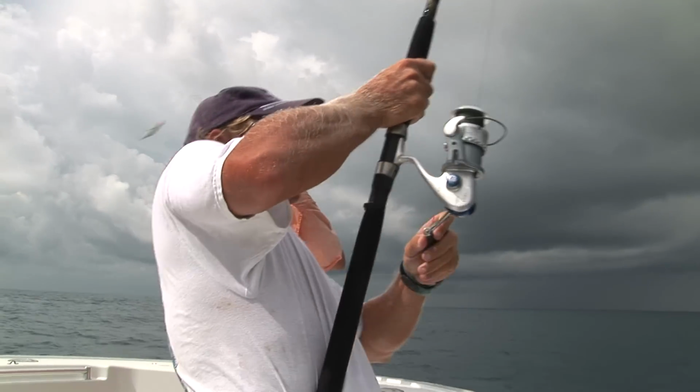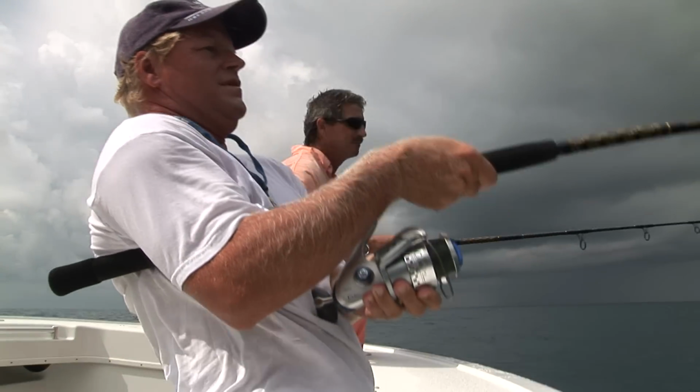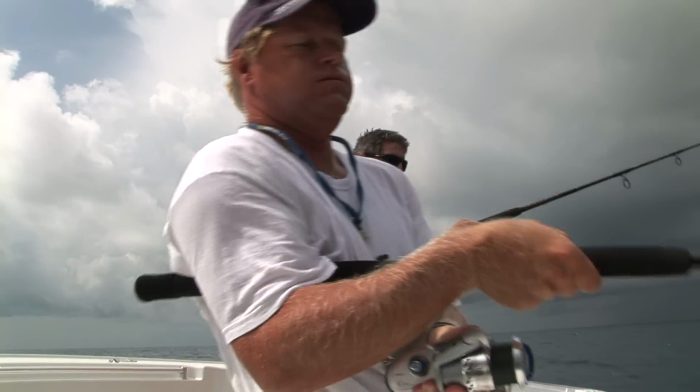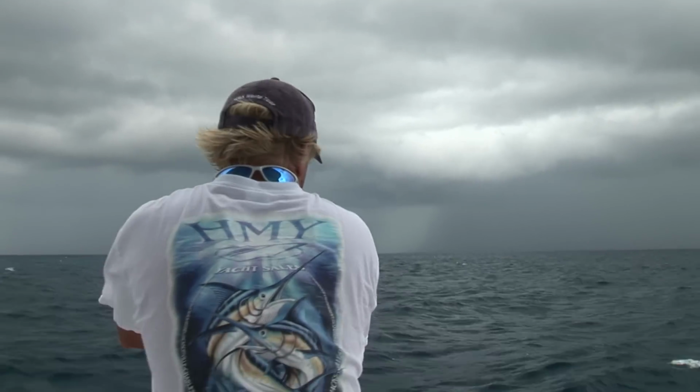Three big snappers all over that plug. One eats at about 40 feet from the boat. Yeah! Who's your daddy? Who's your daddy? Who's up?